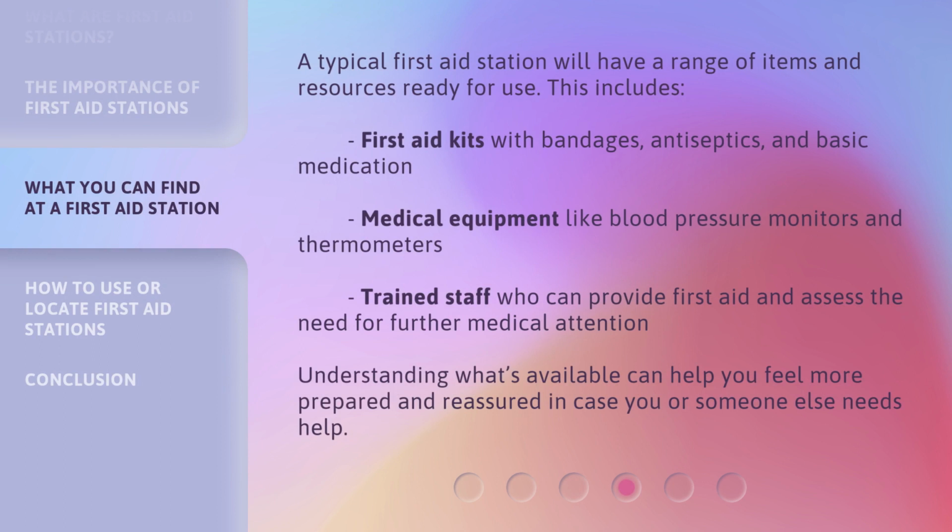A typical first aid station will have a range of items and resources ready for use. This includes first aid kits with bandages, antiseptics, and basic medication, medical equipment like blood pressure monitors and thermometers, trained staff who can provide first aid and assess the need for further medical attention. Understanding what's available can help you feel more prepared and reassured in case you or someone else needs help.